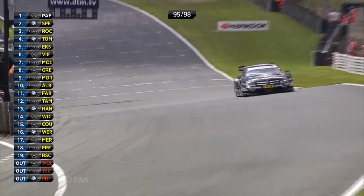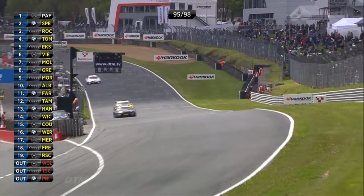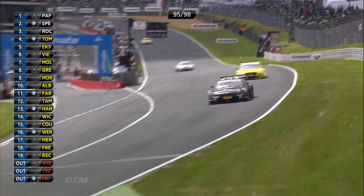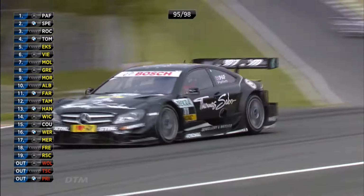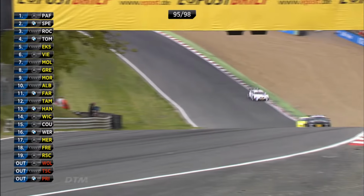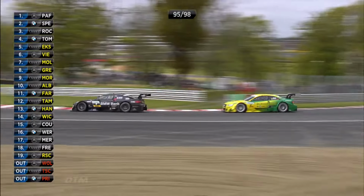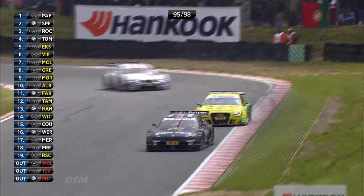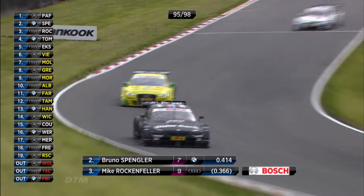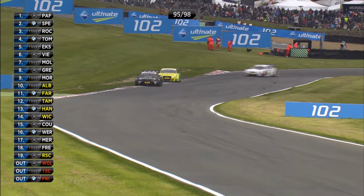And very much the closing stages. The checkered flag is now in sight for Gary Paffett. It was Tomczyk who won here a year ago. Before that was a man we saw down in the pits, Paul di Resta, for a couple of years. Timo Scheider won the race in 08. The semi-retired Bernd Schneider in 07 and Ekstrom in 06. That's when the DTM came to Brands Hatch for the first time.